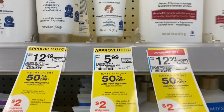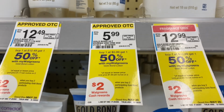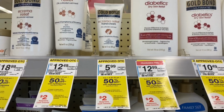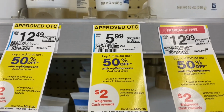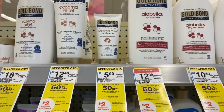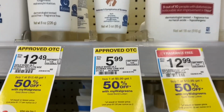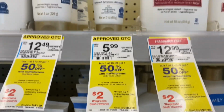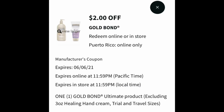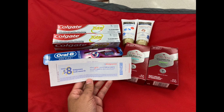So next deal is for the Gold Bond. This is buy one get one 50% off, and when you buy two you get $2 Walgreens Cash. So I grabbed this Gold Bond Eczema Relief Hand Cream priced at $5.99. And the other one is half price, which is the Healing Hand Cream at $2.89. So total is $8.88 and I have a $2 off one Gold Bond digital coupon that applied, and I also handed a $1.50 off one Gold Bond printable coupon. So that's it for my first transaction guys.